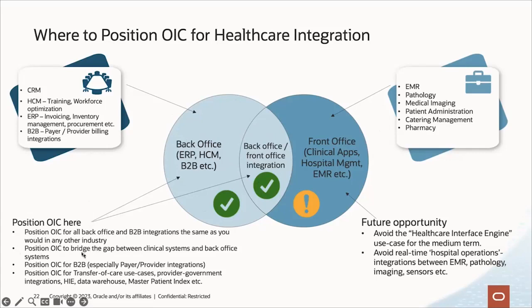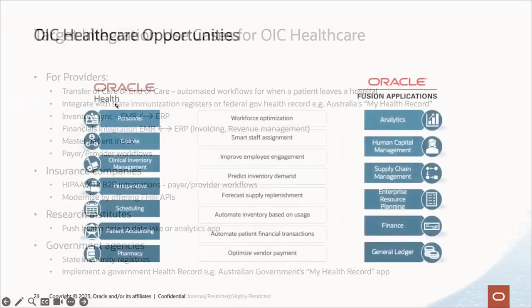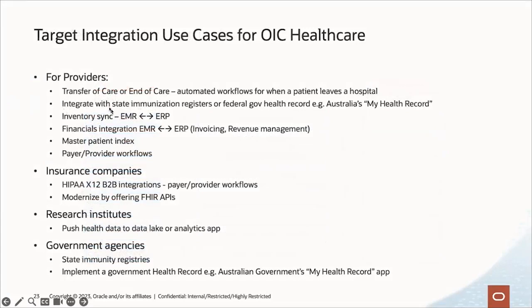Okay, so things like billing, for extracting data, or here's a set of use cases. Transfer of care: when a patient exits a hospital, what is the workflow that needs to happen in the back end for billing and all of those sorts of things, or for transferring information to other healthcare providers, etc. Or maybe you need to update an immunization register. In the US, for example, many states hold an immunization register, and when a patient goes into hospital and gets immunized for COVID-19, for example, or for any other immunization, often that hospital has a requirement to update the state immunization register.